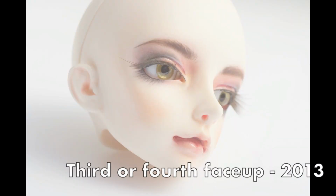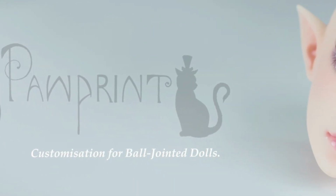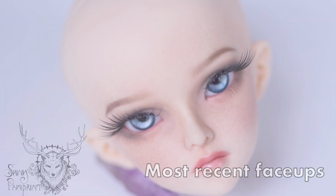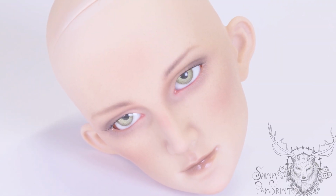The most struggles I had was probably with face-ups. I knew I really wanted to do face-ups. It was just a thing. I was driven by it. A big milestone for me was opening my face-up shop and actually being able to accept commissions. I just was able to garner so much more knowledge about different dolls and different aesthetics and how they feel and what different tan skin tones look like.